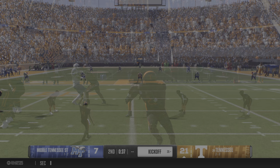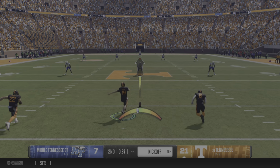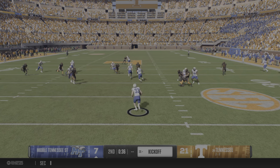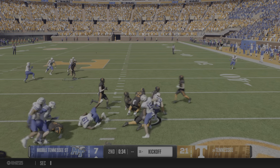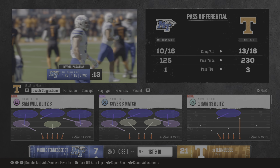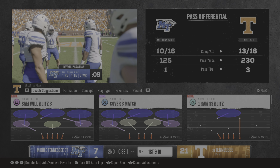They finish things off with some flair, a 73-yard touchdown pass. The kickoff team out there set to boot it away. Caught inside the 20, chance for a good return. He's brought down after a good return gets it out to the 31. The Middle Tennessee offense will go back to work.